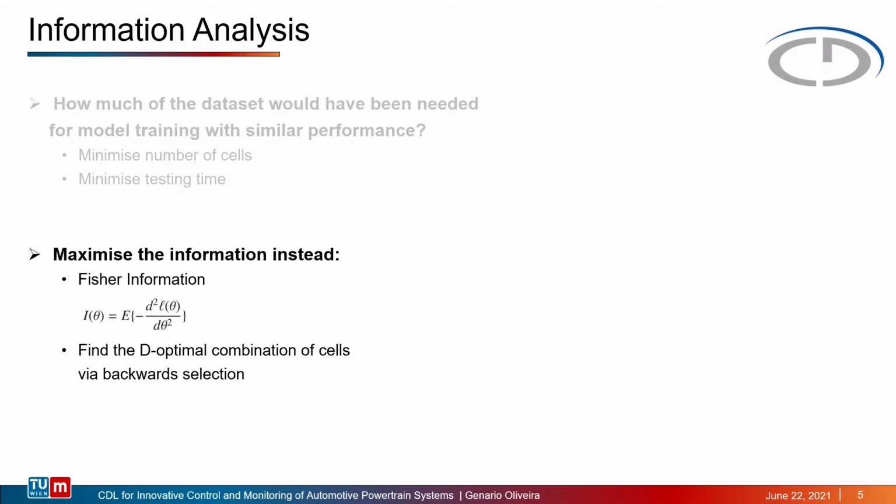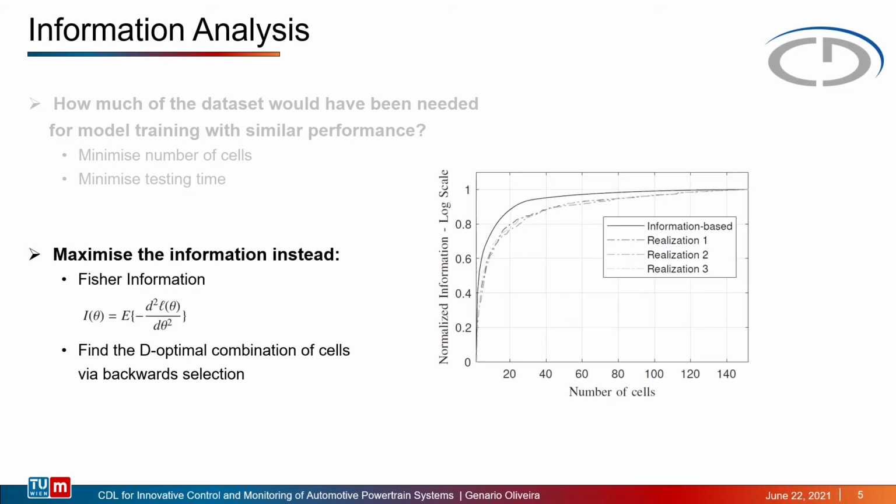We did this based on the idea of the Fisher information, where we try to maximize the Fisher information matrix associated to a subset of the data. And we did this by finding the D-optimal combination of cells via backward selection, which means that at each step we start with the full set and then we remove the cells that contribute the least to the information. This can be seen in this plot right now, in which the solid black line shows the normalized information change over the number of cells by using this approach that I just mentioned, versus deleting random cells from different realizations.